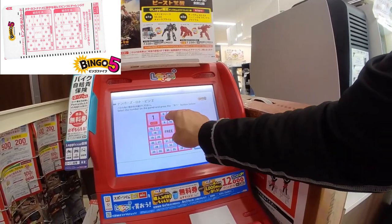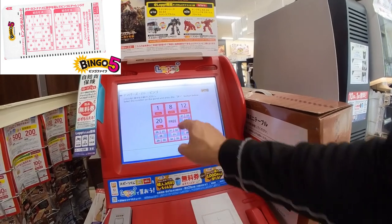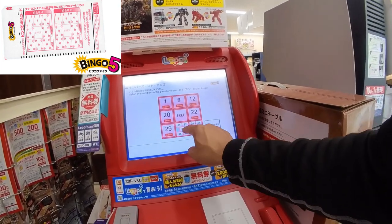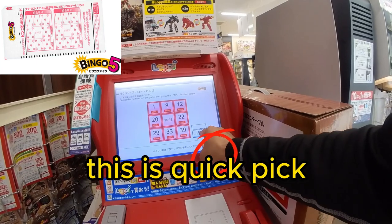So I want 1, 8, 12, 20, 22, 29, 33. It's been a long time since I played Bingo 5. Okay, if you're satisfied, press this button. This is quick pick.